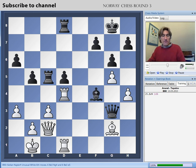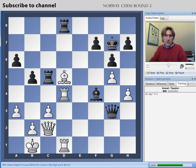Instead, he played bishop takes f4 and bishop takes d5. Still problematic for black, because this bishop is much better than the one on f4. And also, again, black's pieces are rather split. Rooks work well when they're connected. These two are not connected. And the queen is a long way from the other black pieces as well. Okay, there's a threat to take on f7 again, so Topalov understandably played king g7. Queen e4, beautiful centralization from Anand. He didn't spend long over that move.